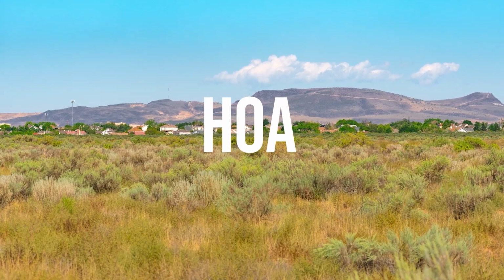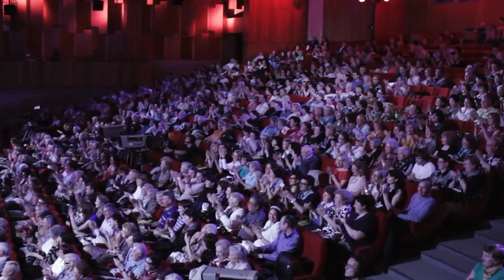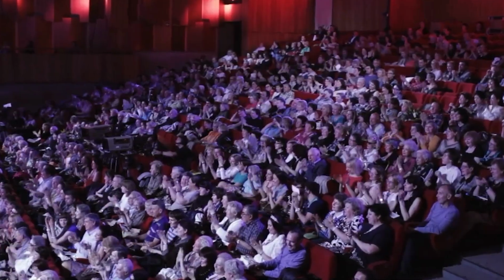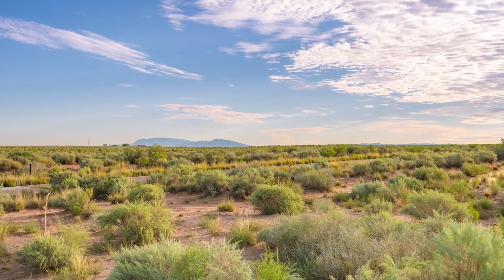Next, HOAs. Rio del Oro doesn't have any. In addition, there are no annual dues associated with land ownership out here, so aside from the annual taxes of $5 per parcel you have to pay to the county, there will be no additional dues or fees. Next, time limits on building.